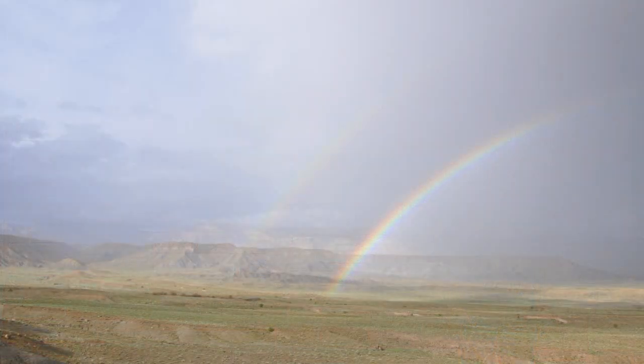And what better way to end the day than with a double rainbow?